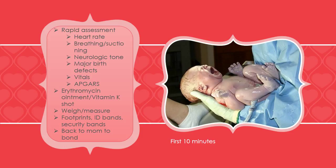The initial assessment of the neonate is performed immediately after birth using the Apgar score and a brief physical examination. A stable gestational age newborn assessment is completed within the first hours of birth. A comprehensive physical assessment is done within the first 24 hours of birth. Other procedures are performed immediately after birth, such as erythromycin ointment to the eyes and the vitamin K shot. In addition, the newborn will also need footprints, an ID band, and security bands as soon as possible.